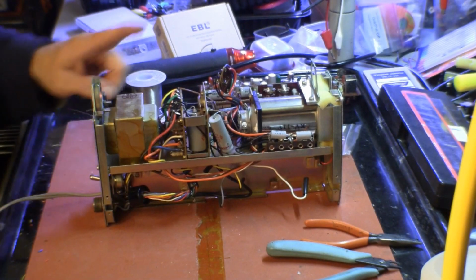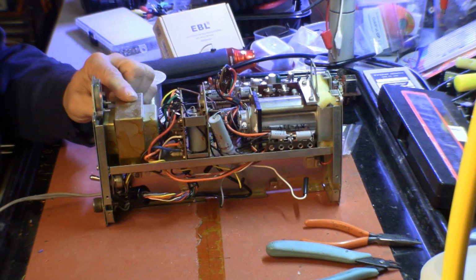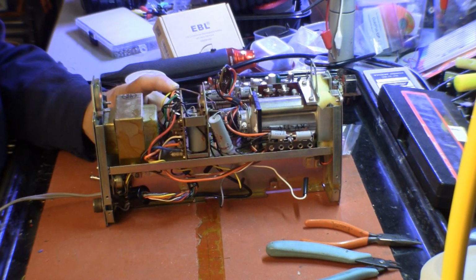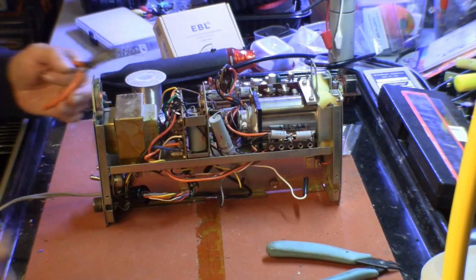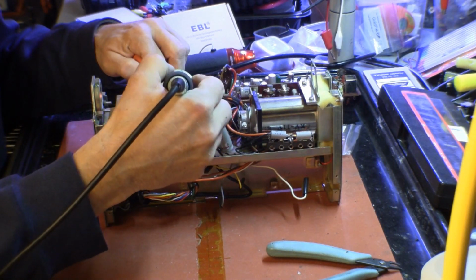And we are going to begin buzzing out the connections from the main power transformer through the rectifier filter board and determine the various voltages. But the first thing I need to do is disconnect what appears to be the low voltage and high voltage secondaries, which may or may not have a common center tap. Now this is not uncommon in the time period. So we're going to disconnect those first. So here goes.